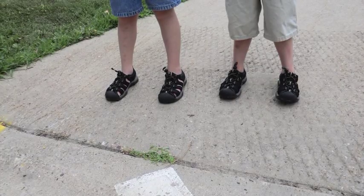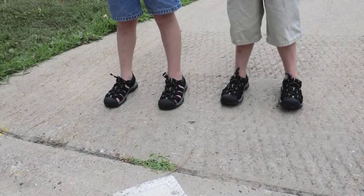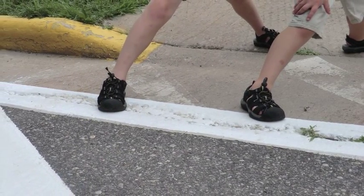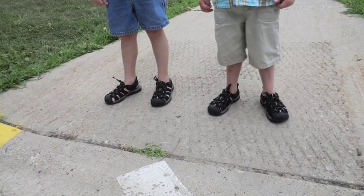If both of your feet are still up on the curb, you're telling drivers you're not ready to cross the street. One foot in the crosswalk says, I want to cross the street. Both feet on the curb says, I'm not ready to cross the street.